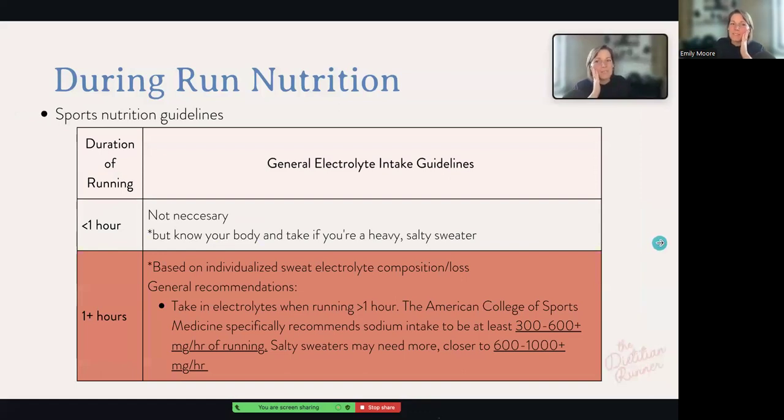We have a specific recommendation for sodium. When we're running over an hour, we want to make sure that we're taking electrolytes and have sodium in our fluids or on the side in the form of salt chews or salt tabs. 300 to 600 or more milligrams of sodium per hour of running is the recommendation.